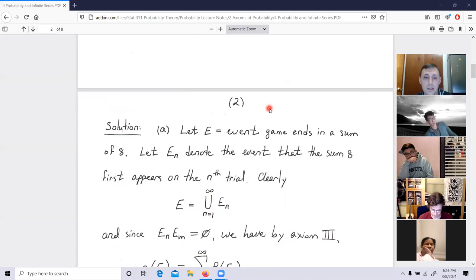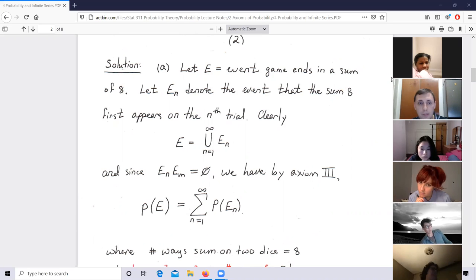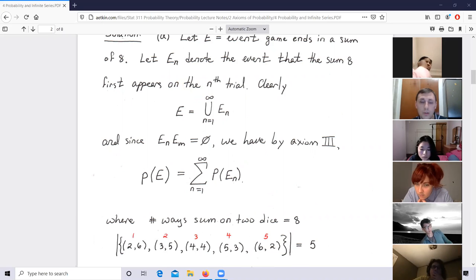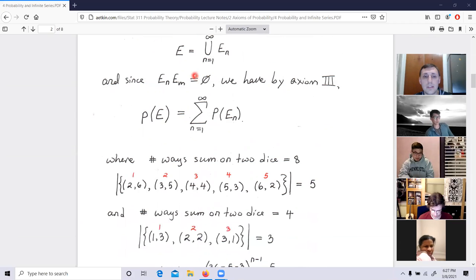So here is one way to solve that question, guys. I'm not claiming the best way. We will learn another one in a moment, right? So if I have 8 appearing as the last outcome, that means that it either appears on the first throw or the second throw or the third throw all the way to infinity. En means that 8 appears on the nth roll of the dice, and the 4 of course did not finish the game earlier. Good. So let's look at that probability.